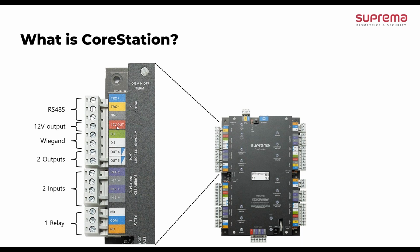We have the WIEGAND interface. We have TTL outputs that you can use to power something, or for signaling as well. And you have a supervised input, actually 2 inputs of supervised type. And you also have a relay per each of these ports. The board itself integrates the access control module and also the general control module in one single board. So you have a lot here.